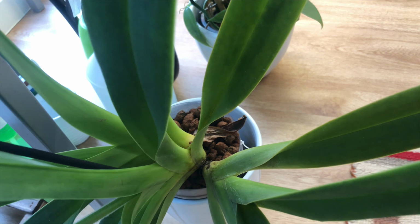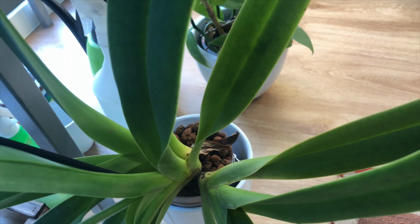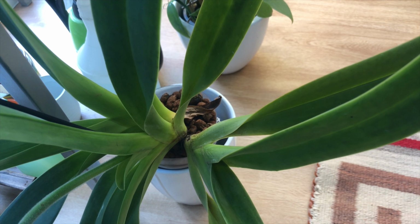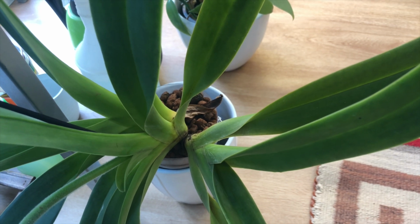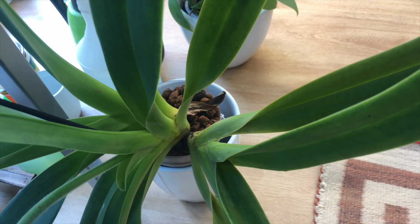So finally it was looking not good, and it was looking unhealthy. I wasn't sure what was going on. I unpotted it. I should have filmed it because over half of the roots had died and it was all mushy and rotten in the center. It looked horrible. It smelled horrible. Yeah, it was not good.